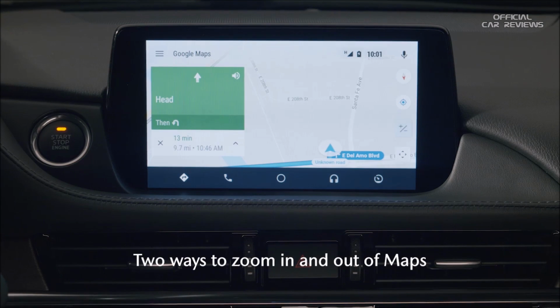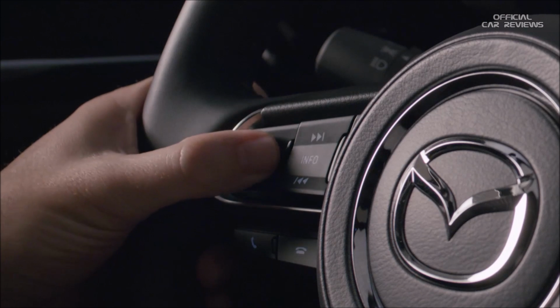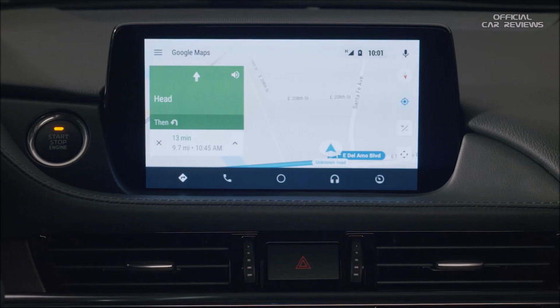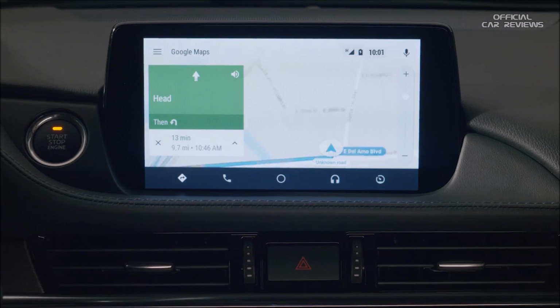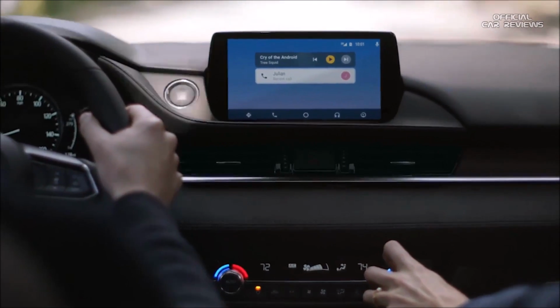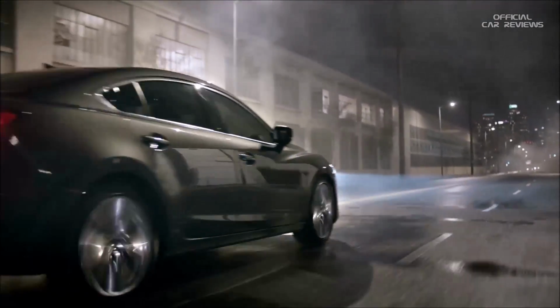You have the ability to zoom in and out of maps while using Android Auto. You can ask Google Assistant to do it by voice command, or scroll to select the plus or minus buttons on the map screen. As you can see, finding your way with Android Auto and Google Maps is as easy as you'd expect.